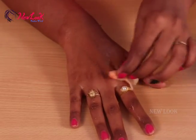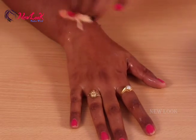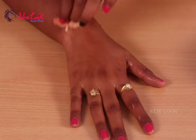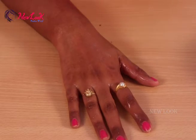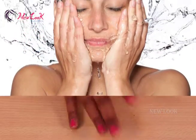Lemon also contains vitamin C, which is very helpful for your skin. Yes, apply it all over your body. Let it dry for 20 minutes and wash with cool water. That's it guys, this does a lot of wonders for your skin. Tomato and lemon both are rich in vitamins which help to nourish and moisturize your skin.